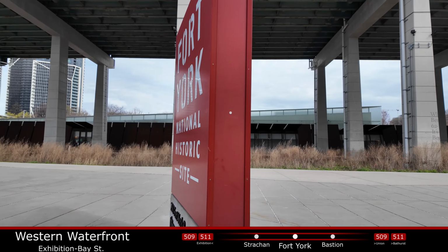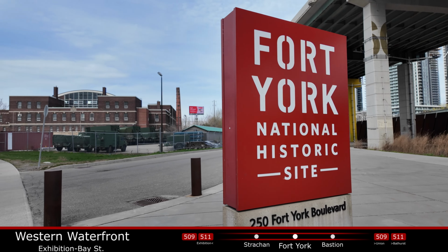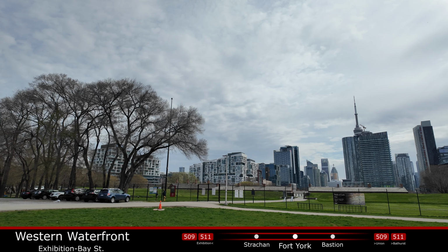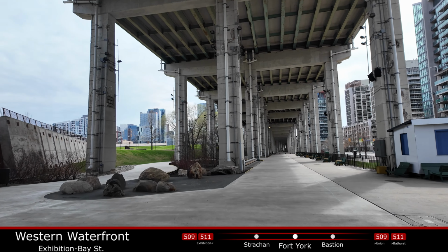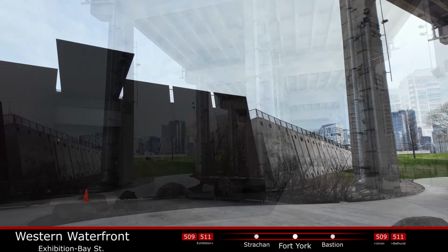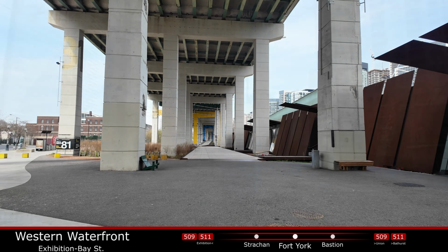A short walk from the streetcar is the Fort York National Historic Site, a preserved fort which played a part in the War of 1812. Also near Fort York is one of the Bentways sites under the Gardiner, which features different art pieces to make the area below the Gardiner more pleasant, and in the winter there's also an ice rink.